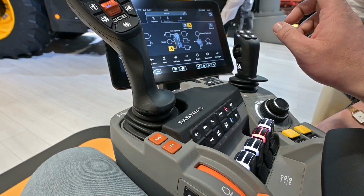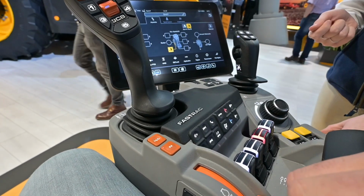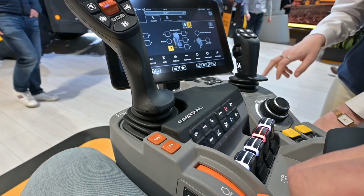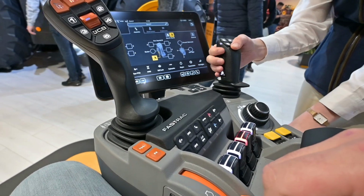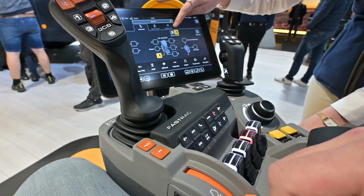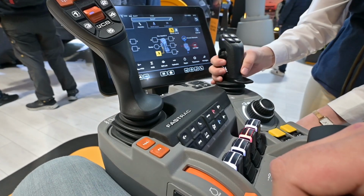So if your Fastrac had a loader, you could tee into it. It's not a direct input, but you can tee into the valve. This is your proportional controls for any of your spools and your front hitch if you've got one. And this has got 2 modes of configuration as well, A and B, so you can assign either.